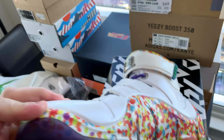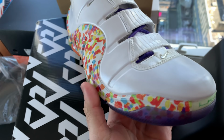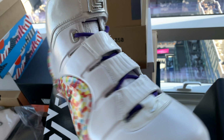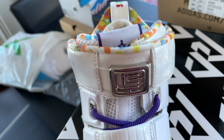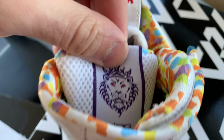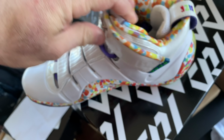There's the 23 for LeBron James. These, they will likely remain so for a very long time. It'd be cool if I could get him to sign these someday. I don't know how that'll happen, but we'll see. What does this say? So there's his logo there, and then obviously the crown and the LeBron James lion. But yeah, very special pair.